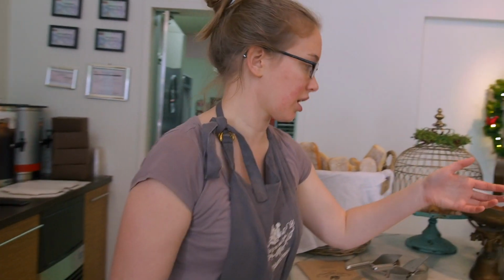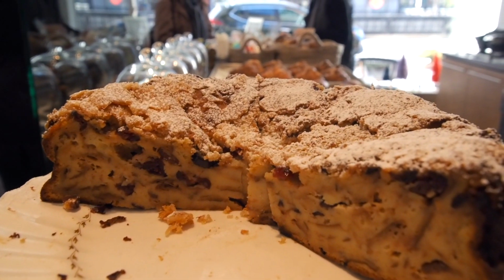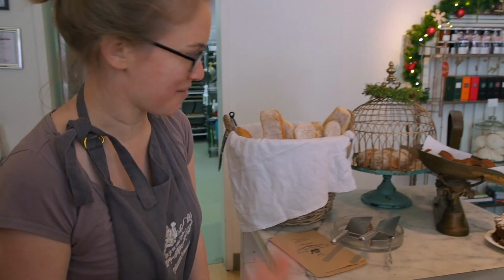This is a bread pudding. And so we make the bread pudding from brioche left over from the day before. So sometimes it's cranberry, sometimes it's chocolate chip. Either way, very tasty. Yeah, a good use of leftovers. A little bit of powdered sugar on top. Yeah, and it's pretty.